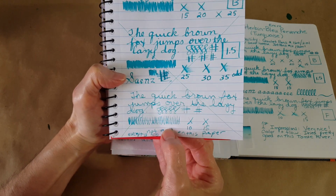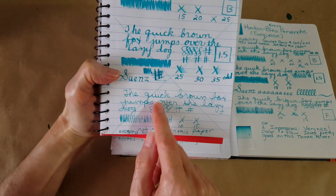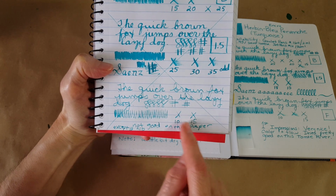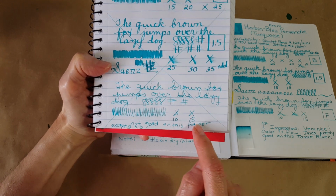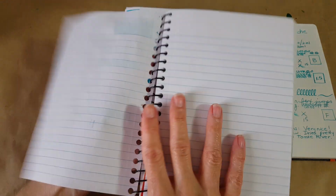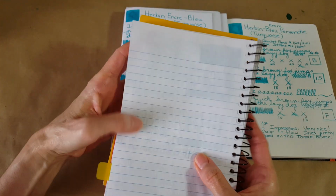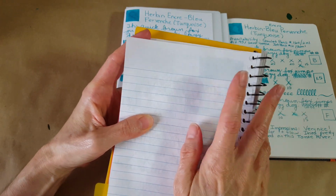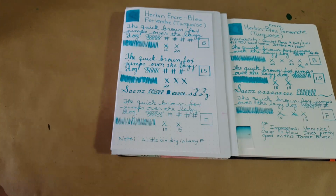Then in the fine nib, I didn't like it. Not on this paper. It looked like maybe about 15 seconds it was almost dry. It just wasn't working out well on the CVS paper, but it didn't go through. I still would only really consider using it in the broad nib on that paper.